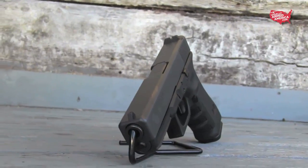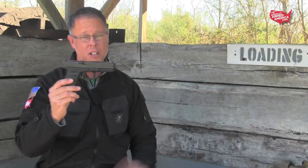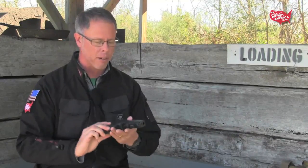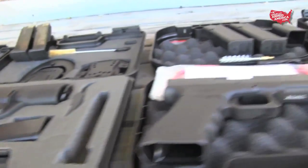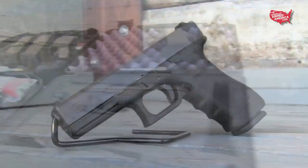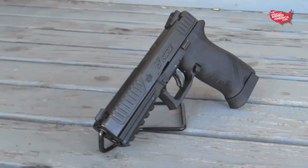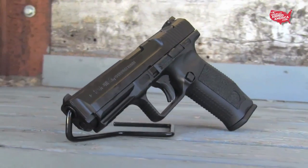Now, polymer guns have been around for a long time. Obviously, when you say polymer guns, a lot of people, what they think of first is the Glock. And what more popular Glock than the Glock 17 in 9mm? What we wanted to do is take some of the more popular polymer guns out there, again, that range in price, like the Glock, like the H&K VP9, like the Diamondback DB9FS, and the Canik TP9. All of these firearms are in 9mm.